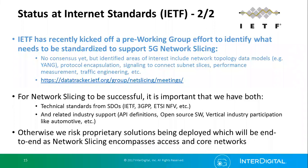So all the signaling, all the protocol changes to support that are still being discussed. And then, of course, performance measurement, traffic engineering, all these live operation support that you need, that's also being discussed. So in summary, from the standards point of view, specifically IETF, for network slicing to be successful, it's really important that we have both technical standards but also related industry support. Maria mentioned API and GSMA. I know GSMA have defined very good APIs for previous generations of mobile technology, and that's exactly one area I think has to be well defined.